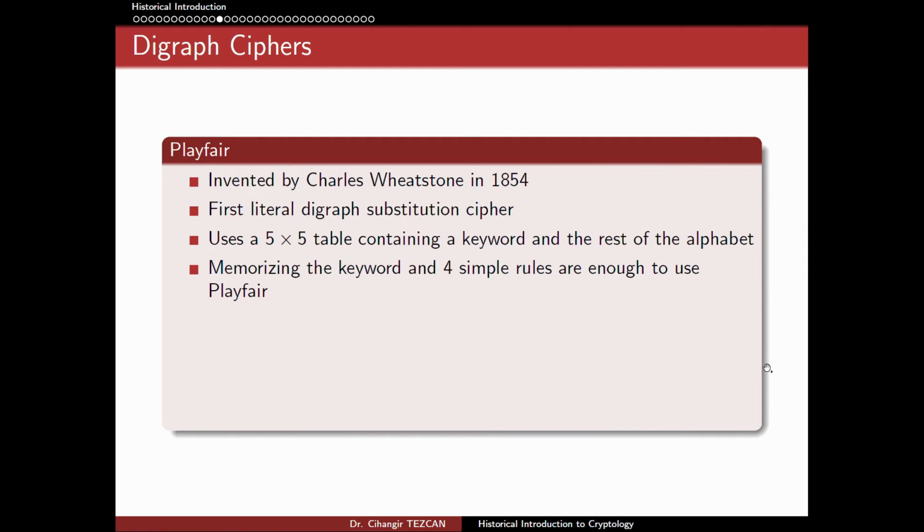Okay, so let's move on to digraph ciphers. We can break monograph ciphers due to frequency analysis. A good example of digraph ciphers is the Playfair cipher. It was invented by Charles Wheatstone in 1854. It is the first literal digraph substitution cipher. It uses a 5 by 5 table containing a keyword and the rest of the alphabet. The keyword will be our key. Memorizing this keyword and 4 simple rules are enough to use the Playfair.